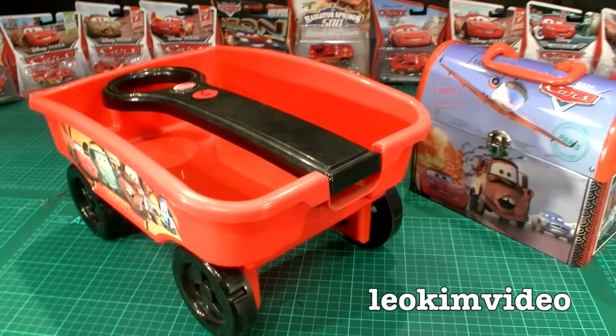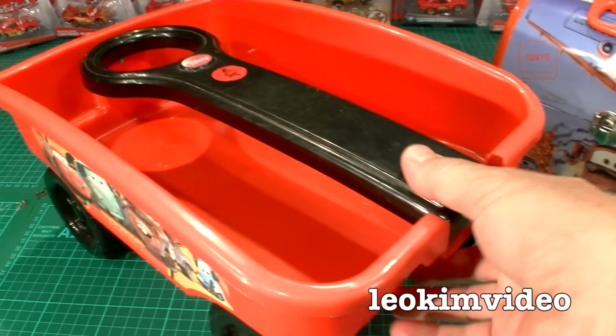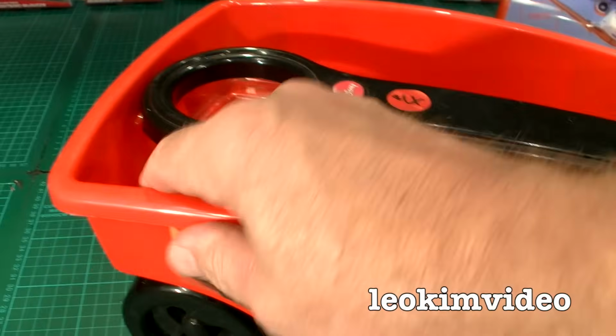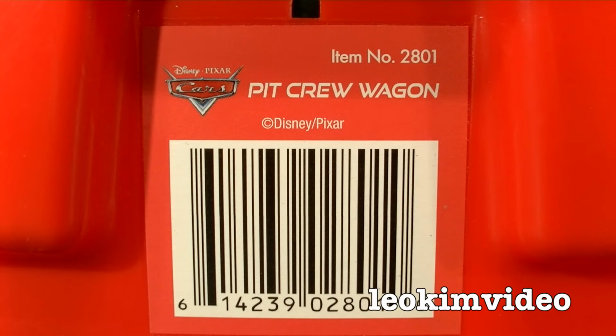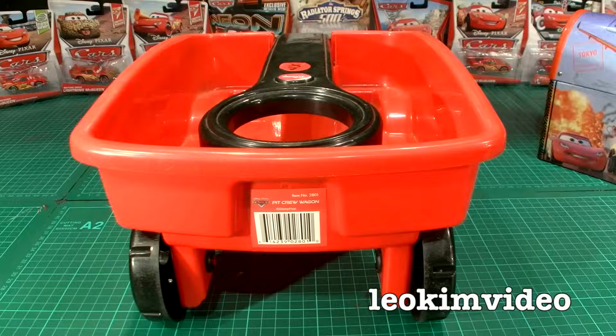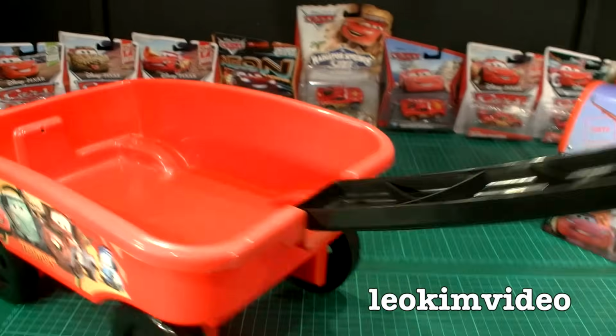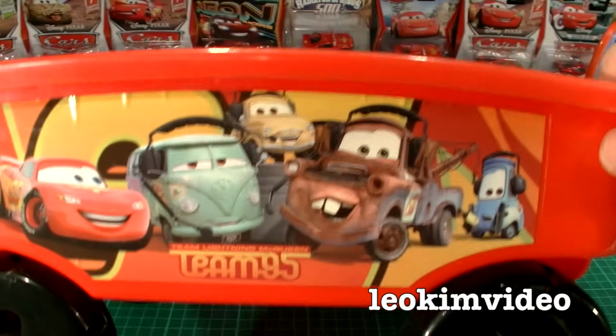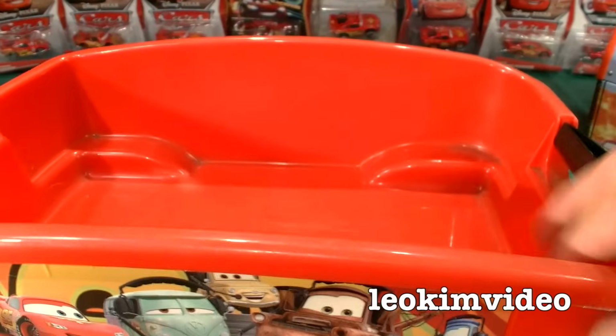Well, okay, this first item here is something I actually saw in a garage sale in my area. $4 for this, and it does have a name on the back here. It's called a Pit Crew Wagon. It's a sort of wagon. You've got the handle here. You can load it up with Lightning McQueens or whatever. Jag it around your backyard at high speed. It's got some nice artwork on there.